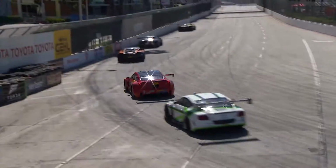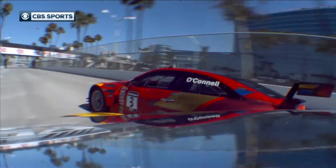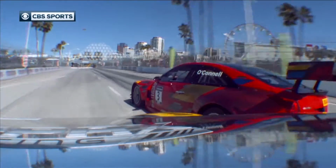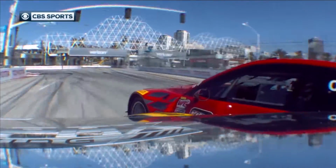There's Johnny O'Connell. The opening few feet of this race from our onboard views, our Replay XD onboards, our Kia onboards here. Johnny O'Connell had the drop on Parent as they headed into one. There was a little beating and banging there.